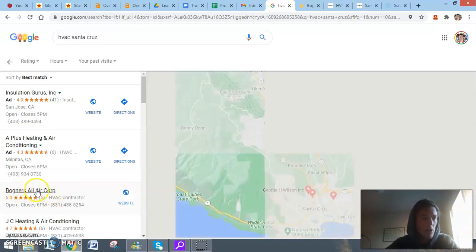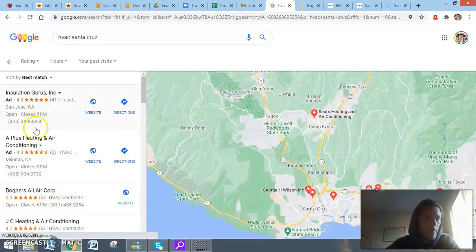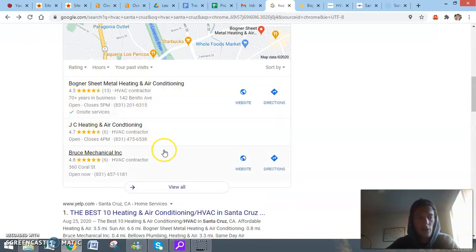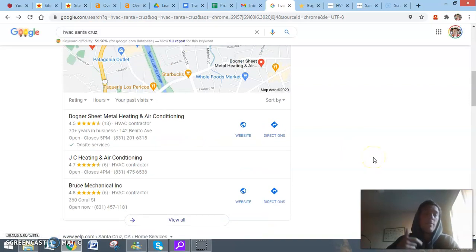Yeah, here's Bogner's All Air Corp, so that's you, right? Now you're listed as number 3. So not a bad position, but we're not getting you to pop up in this first 3, which is really important. And this has to do with citations. A citation is anytime your name, address, and phone number is listed all throughout the web. So there are all these different directories: Yext, Yelp, Yellow Pages, LinkedIn, Facebook, and City Star. Anytime you have your name, address, and phone number listed in these directories, it counts as a citation.